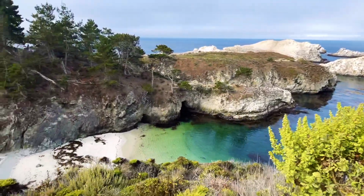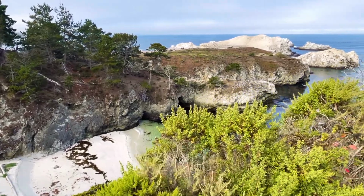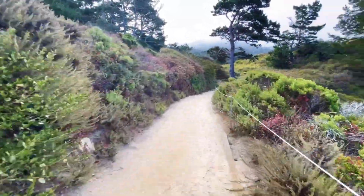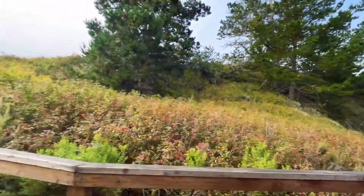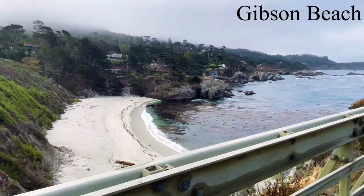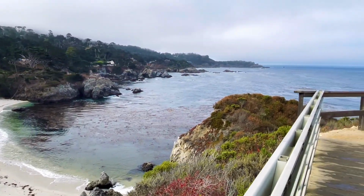The spot we are seeing right now is called China Cove. It looks nasty on the video, but it looks so beautiful in the real view. Let's continue a little further. Oh, this beach is Gibson Beach. I do not have time to go all the way to the beach, but it's one more spot you need to cover.